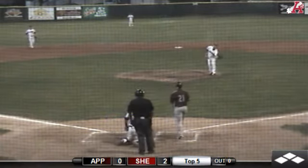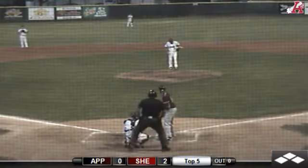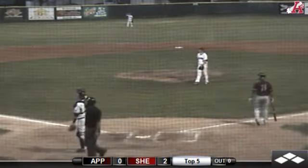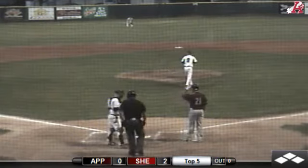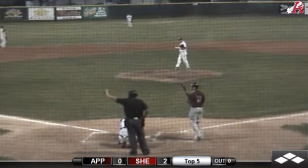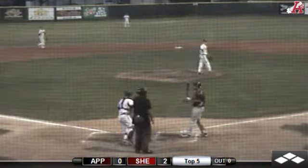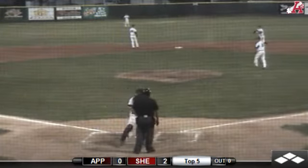There's a swing and a miss for strike two. And that one will be hit way up there. And it'll be foul over the fence. Looks like Fleischman lost that one in the sky. Strike number three. That's first out here in the fifth inning.